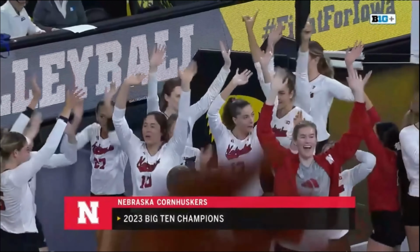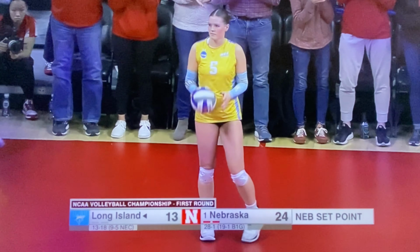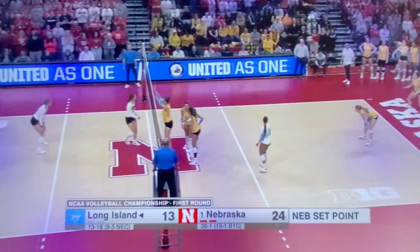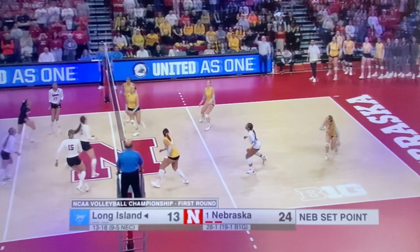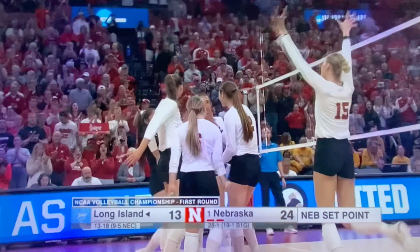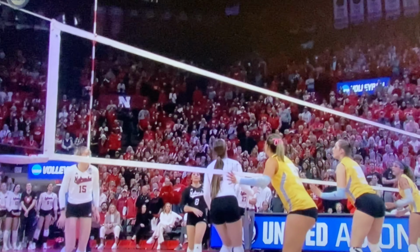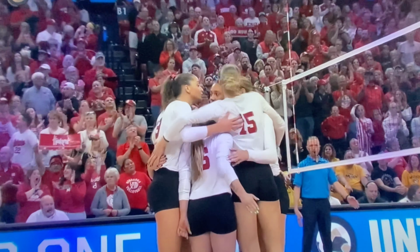Mers to serve. Set point number 2. Found the campfire. Setter dump sends Nebraska to a victory in set number 1 for the Yellow Jackets on the match. I will say some of that is Georgia Tech's self-inflicted wounds, because they have had many errors so far. 11 attacking errors in the first set. They're up to 15 now.